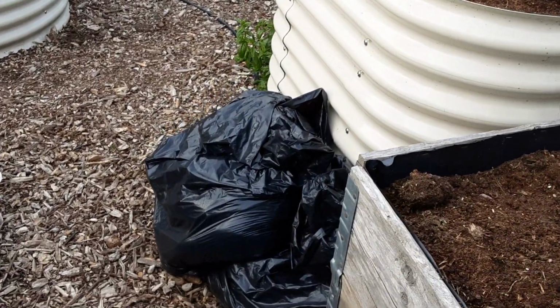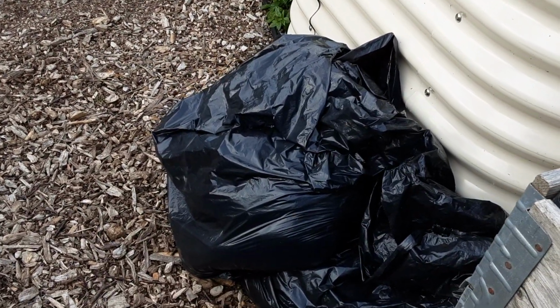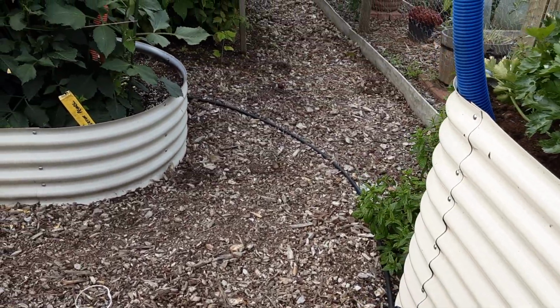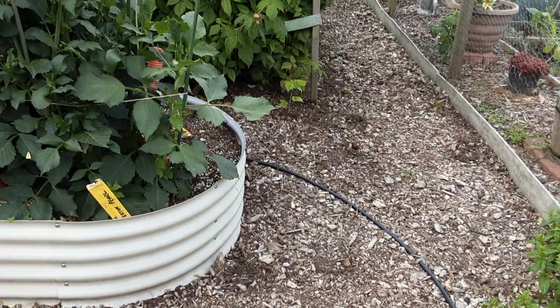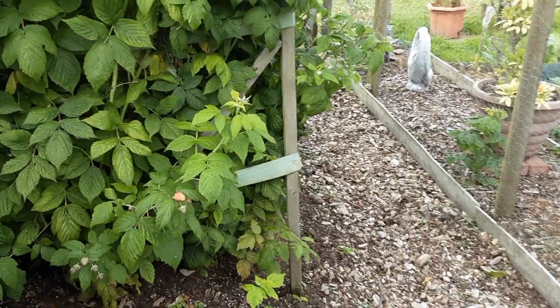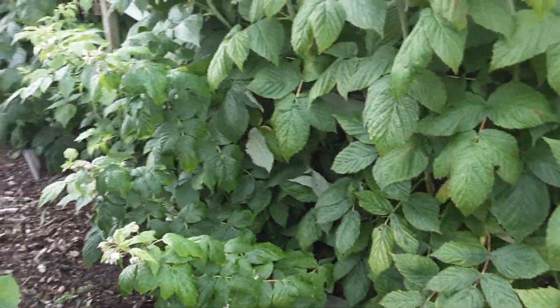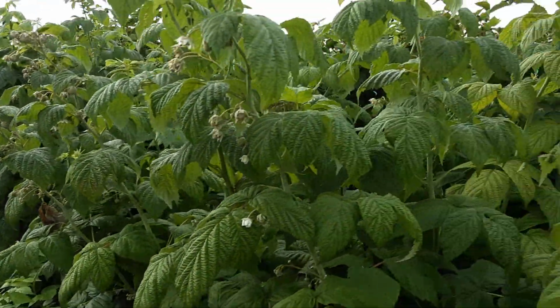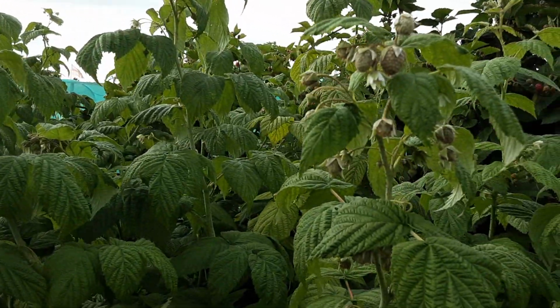Ooh, I've got 80 litres of cocoa coir that I found. Inconsiderately, they dumped it out of their vehicle into the carriageway at high speed. How inconsiderate, those unscrupulous cannabis growers.